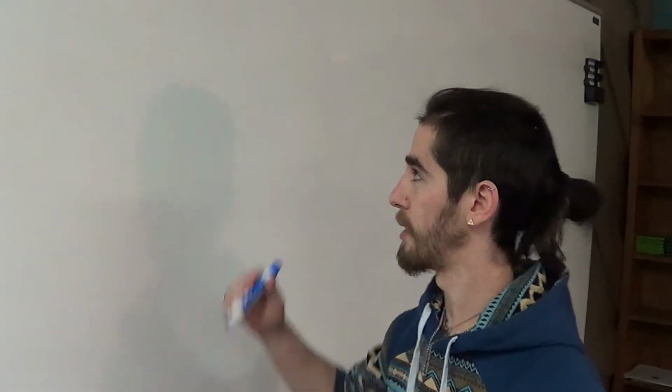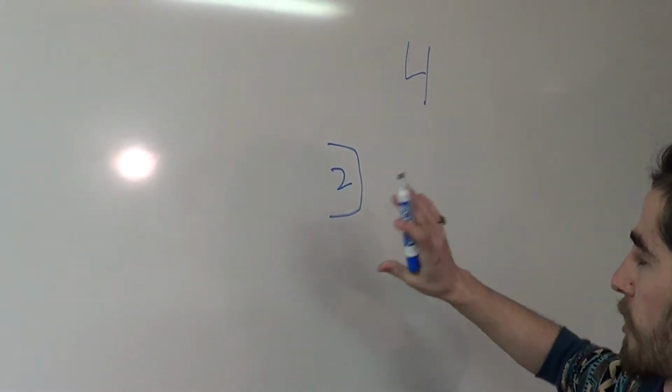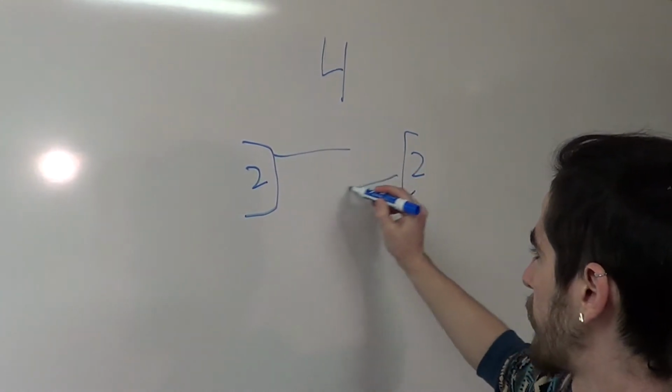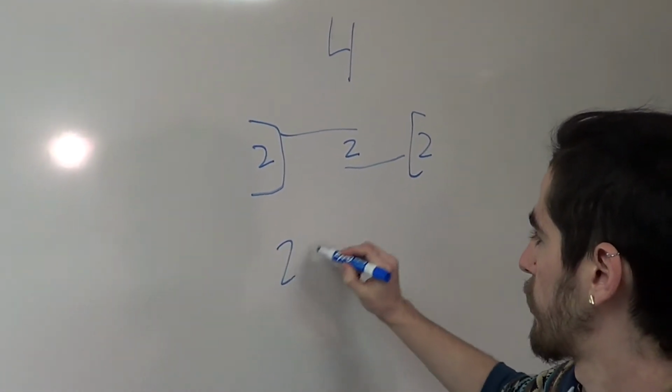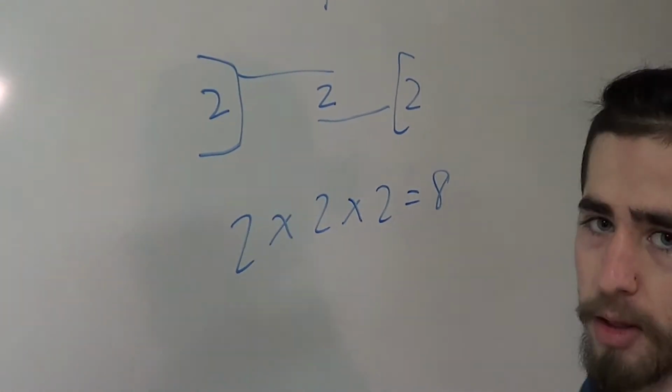Let's start by keeping things simple. If you had a 4-team tournament, then you'd have 2 possible outcomes for the winner on the first game and 2 possible outcomes for the winner on the second game. And then in the tournament, you'd have 2 possible outcomes for the winner of that. So in total, for a 4-team bracket, you'd have 8 possible outcomes.